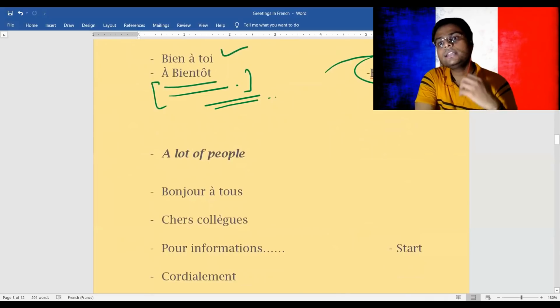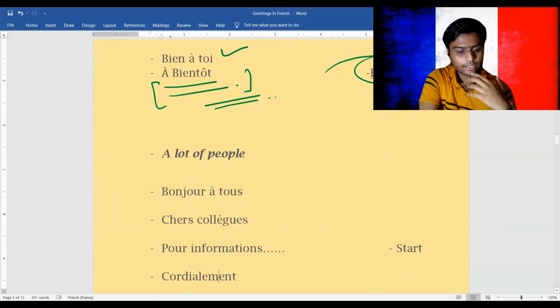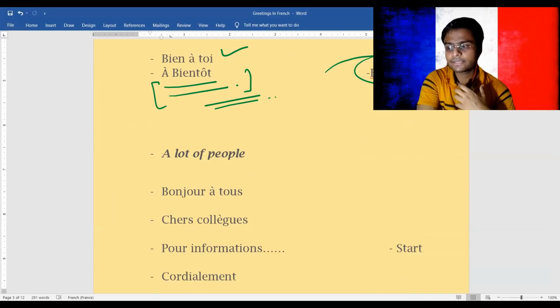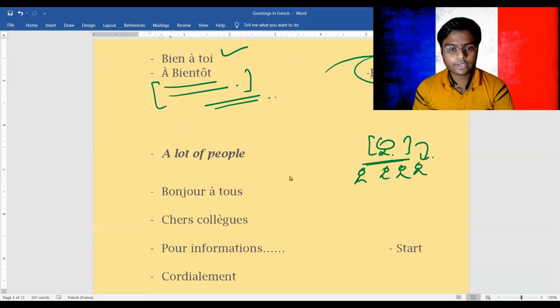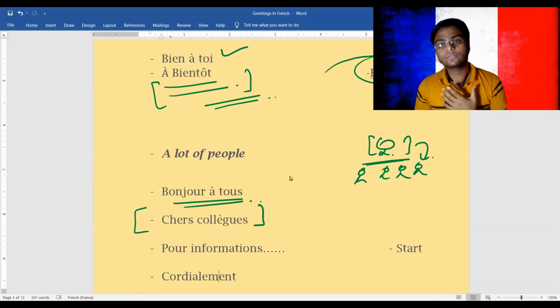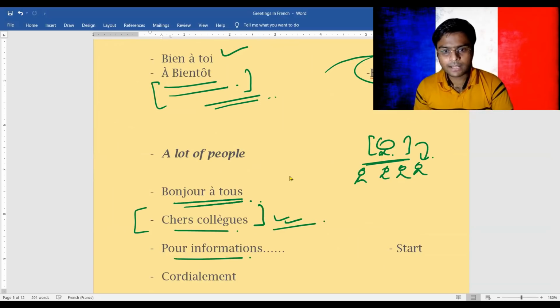Now, let's suppose you need to write in a magazine, or you need to write about something, and there are a lot of people under you and you are their head. In that case, you're going to start with bonjour à tous, or cher collègue. If I have to write something, I'll start with cher collègue. It sounds a bit more formal, very sophisticated. Hence, I would suggest you use such things. Pour information, blah blah blah. That's how you can start.